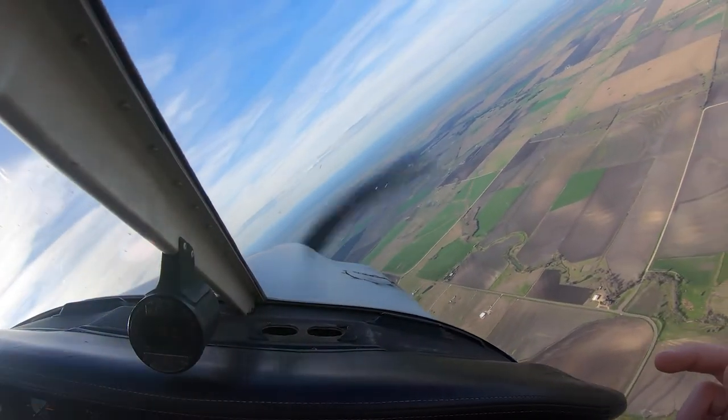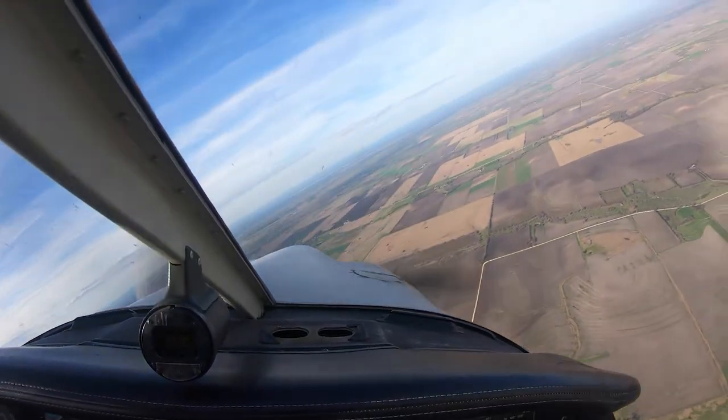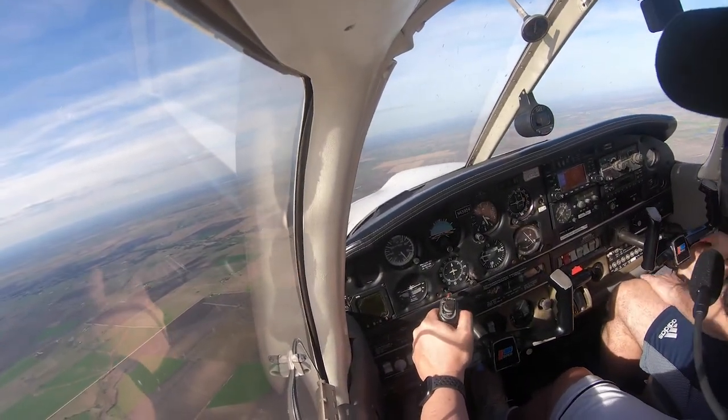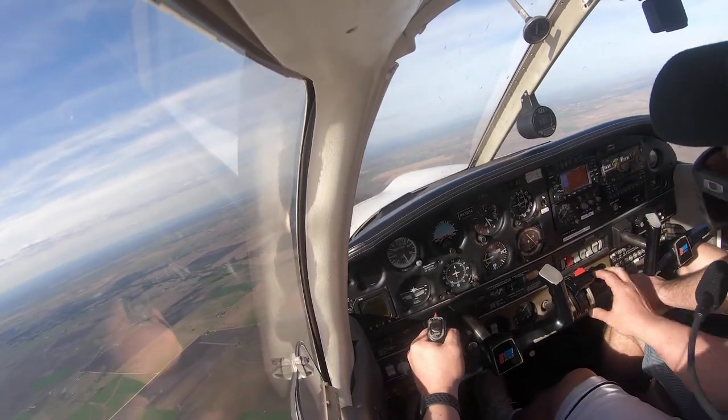There's our lake, and once we get at our lake, we're gonna roll out, wings level. All right, get rid of that trim, push that nose down. There you go. Absolutely. Awesome. And then we're gonna pull that throttle back to normal cruise.